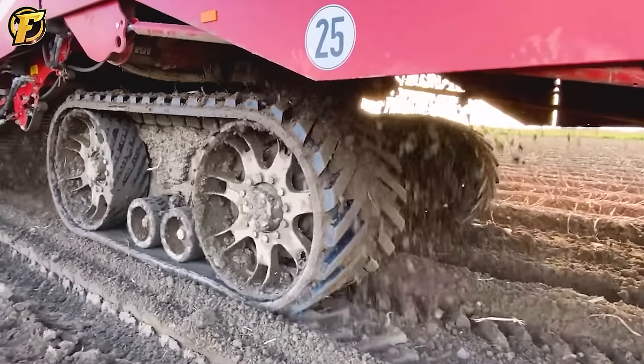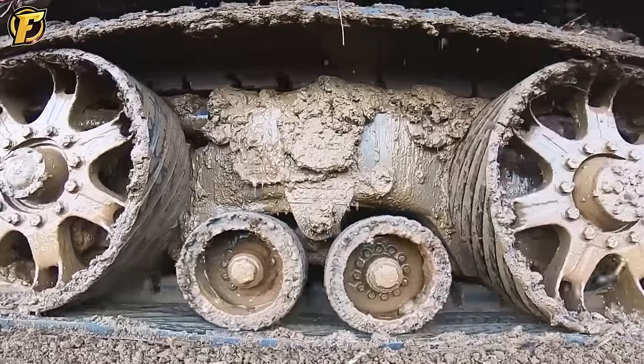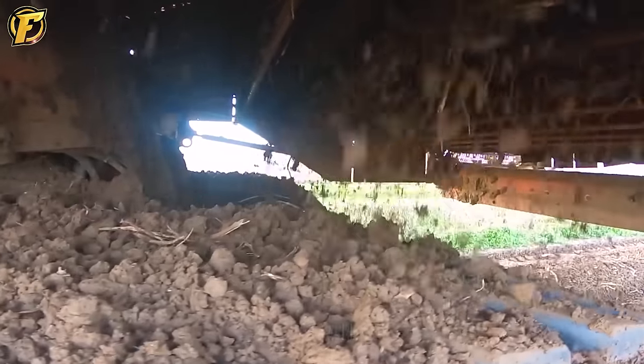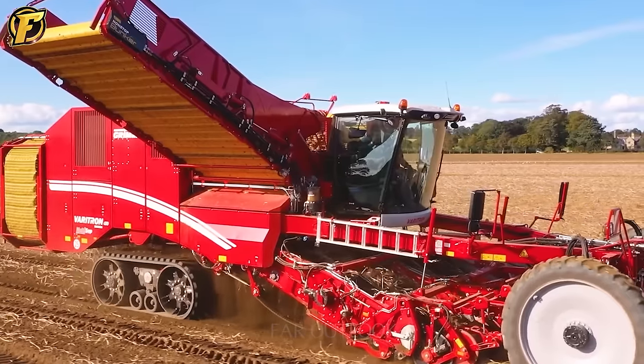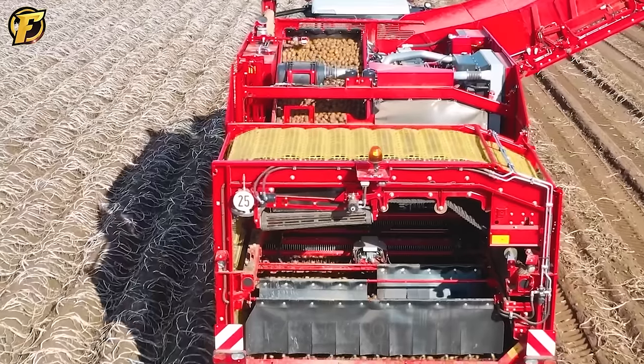Using a rolling sieve system can remove soil and impurities in potatoes by up to 90%. With a capacity of 7 tons, the machine ensures continuous and efficient potato harvesting, maximizing productivity in every harvesting process.